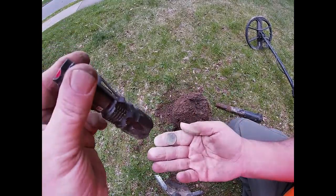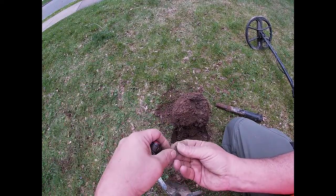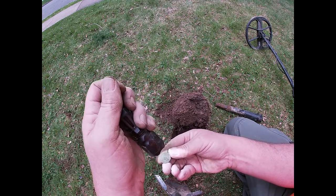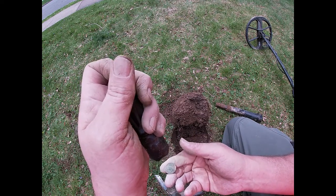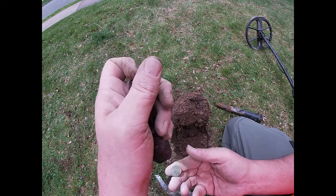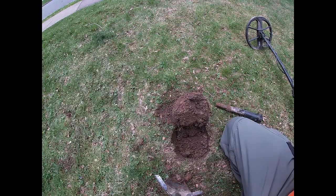Well, and there's hope yet. There's an Indian head penny. I can't quite read the date, but that's cool. It was down not too far, a couple inches, so I was beginning to worry that maybe the lawn had been replaced, but hey, I'll take an Indian any day of the week. On we go.